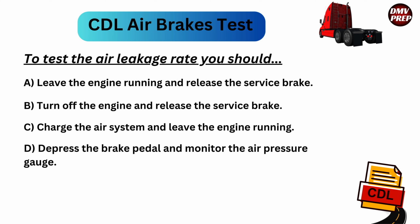To test the air leakage rate, you should: A. Leave the engine running and release the service brake. B. Turn off the engine and release the service brake. C. Charge the air system and leave the engine running. D. Depress the brake pedal and monitor the air pressure gauge.